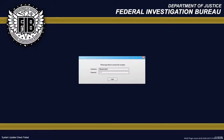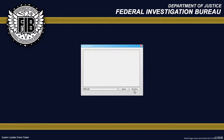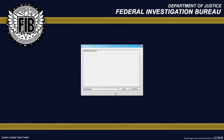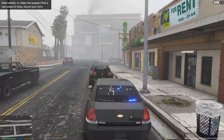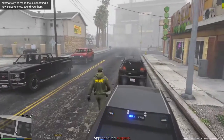Yes, let's see what the computer says. Officer Hot Stuff. Vehicle database. Let's search. Habanero, Leslie Bentzen, valid, everything is valid, no active warrants, stopped once, okay. Alright, person database, let's search. Leslie Bentzen, what we have, nothing on his record, so we are going to do a basic stop.